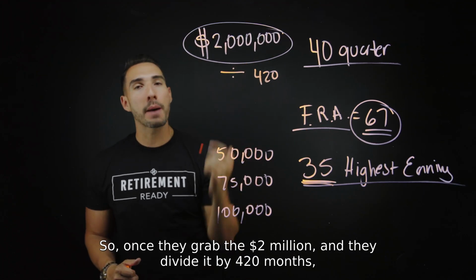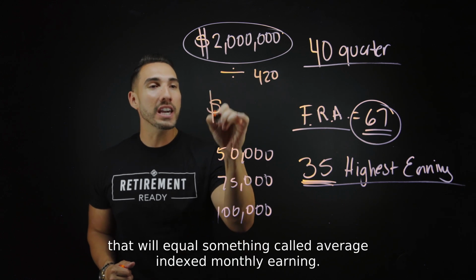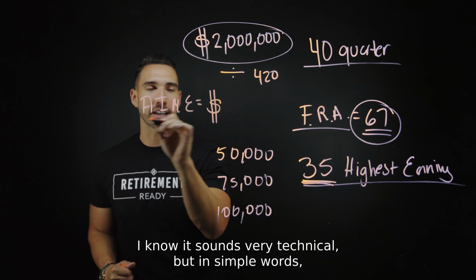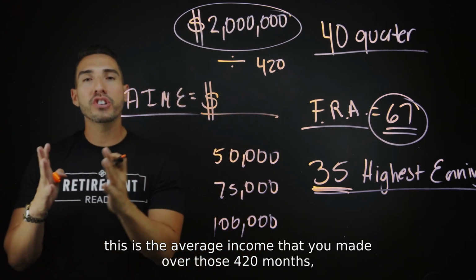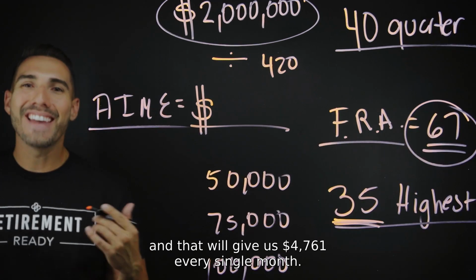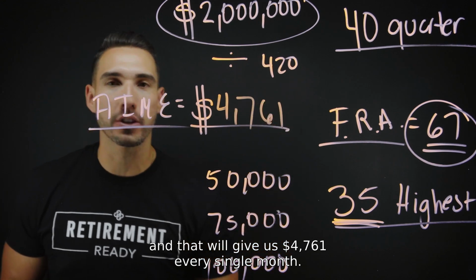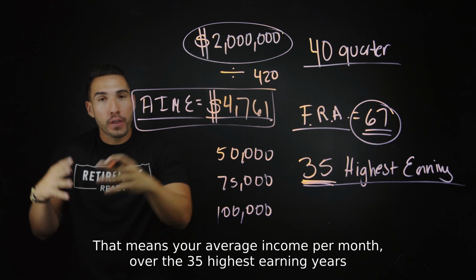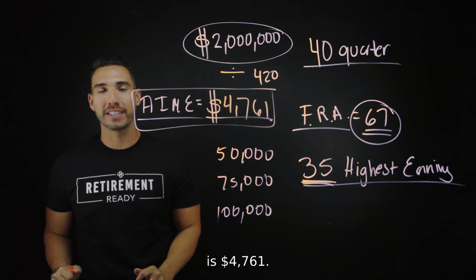So once they grab the $2 million and divide it by 420 months, that will equal something called average indexed monthly earnings. I know it sounds very technical, but in simple words, this is the average income that you made over those 420 months. And that will give us $4,761 every single month. That means your average income per month over the 35 highest earning years was $4,761.